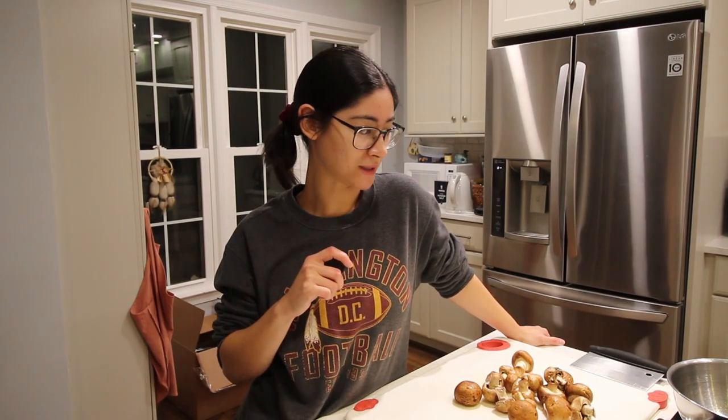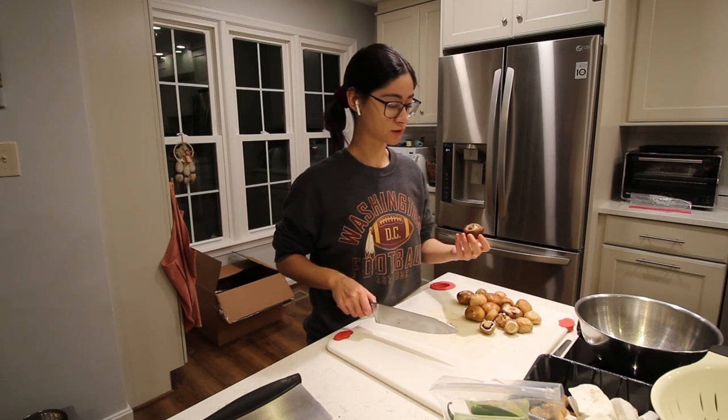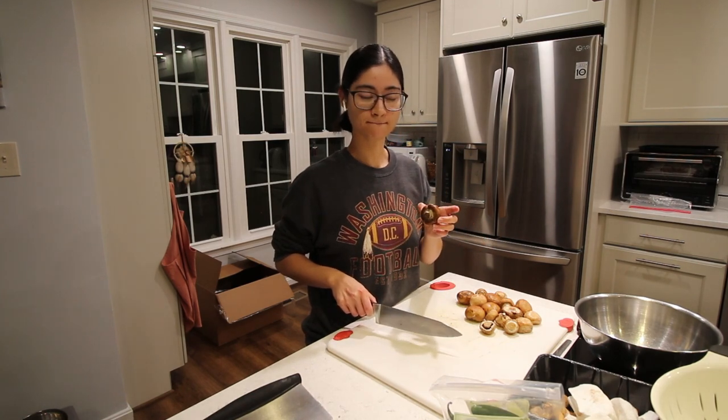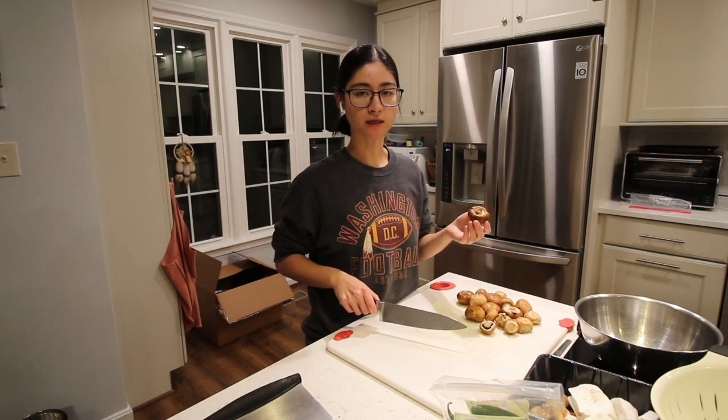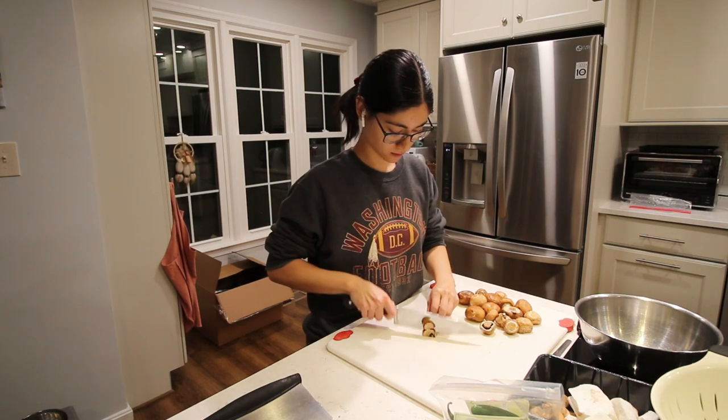We have a lot of chopping to do. I don't think I'm gonna do any cooking tonight. Oh, and it's raining. I do just wash mushrooms in water. They only absorb so much, and I'm going to cook all the water out of them, so I'm not worried about it.